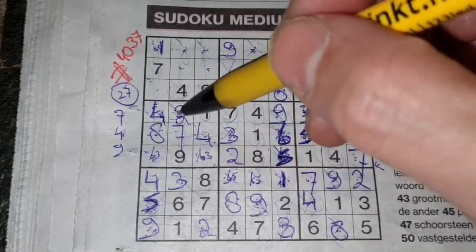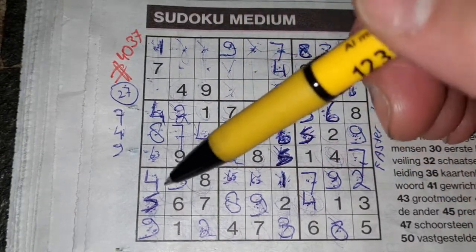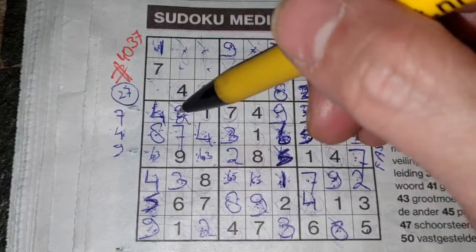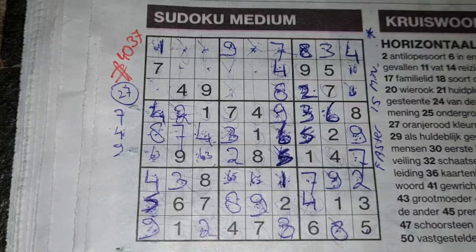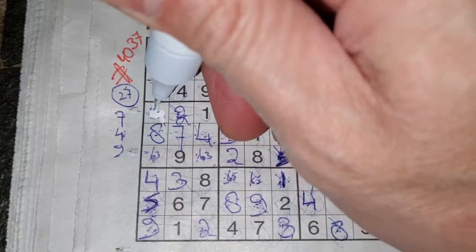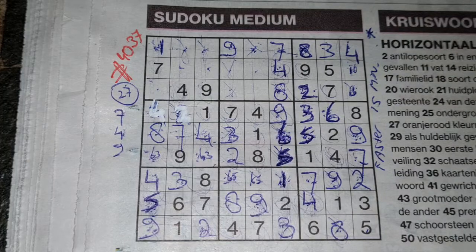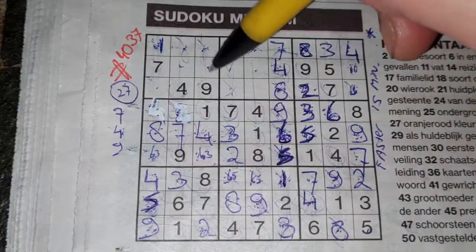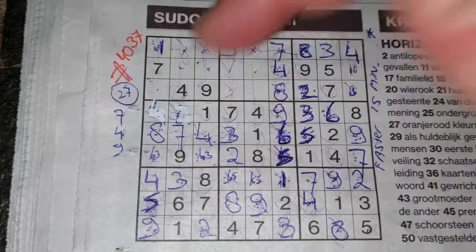We have a 5 here, so this box can be 5. Or did I make a mistake here? No. I made a mistake here, I believe. This should be a 2. Yeah, could happen. And this box should be a 5. So 5, 5, 5, yes. So this should be a 5.